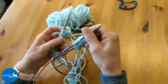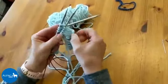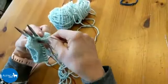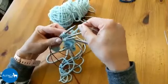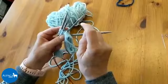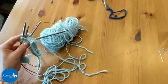All right, so then I have this front is going to go with this front, right? And what I need to do is move my working yarn so that it's in the position. Now remember, is there a pen? Can you hand me the pencil, Jim?